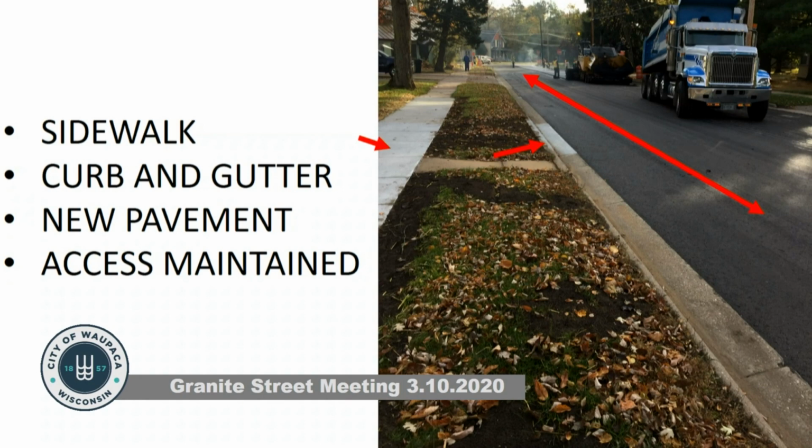Curb and gutter, again, we have a lot of it out there that's in bad condition. When it is needed, we're going to replace the curb and gutter. New pavement, of course, we're looking to make a brand new road here, so that will be all ripped up and replaced with the project. And then finally, access. I'll be touching on access, how you get to and from your house, probably a couple different times through this presentation. Here you can see an active construction zone. It's a paving crew, but there's a lane open there.